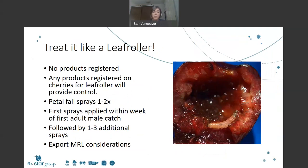So what it comes down to basically is we are going to treat this like a leaf roller, okay? Because basically there are no products actually legally registered for cherry fruit worm on cherry. So basically products registered for leaf roller on cherry should control cherry fruit worm. That's kind of what it looks like. Choosing more broad spectrum products for cherry fruit fly and leaf roller will help to manage cherry fruit worm.